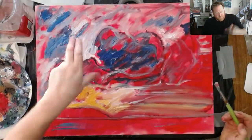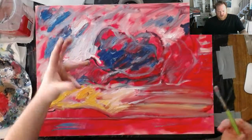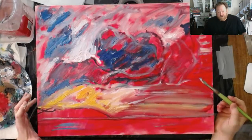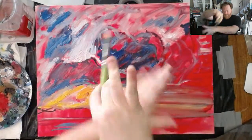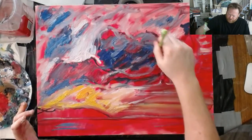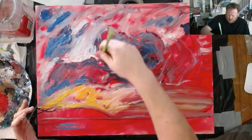That is bullshit. That is bullshit. We need to come up with some clouds. How should I do these clouds? I just want them to be billowing. Dark. What are you, clouds? Come to me. Ha ha ha ha ha.